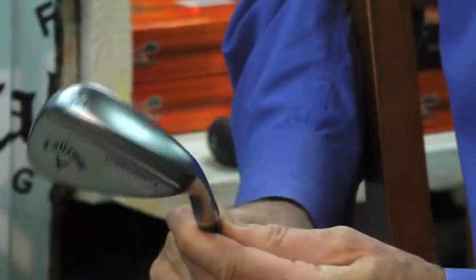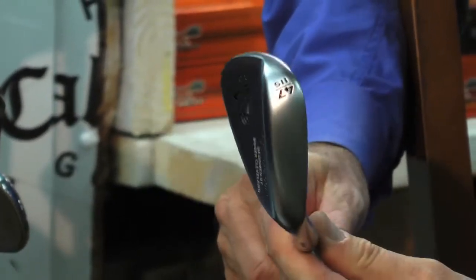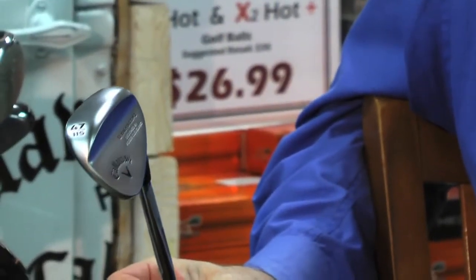They're offered in a 47 degree all the way up through a 64 in both a slate and a chrome finish. But Mack Daddy 2 by Roger Cleveland. These have been a big hit, and the first time that we've actually had his name on our product.